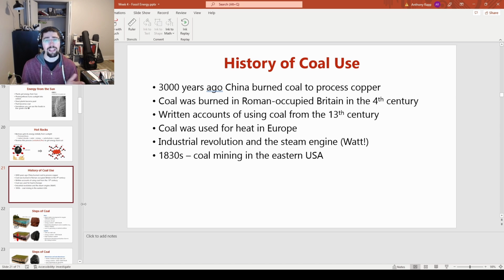Sometimes we use it for writing, sometimes we've used it for a couple different things, but that's been a lot of it. It wasn't until the Industrial Revolution that it really saw the use as it has been today, right, where we went from using that for making nice refined metals to really ramping it up for generating electricity. In the 1830s, we started doing a little bit of that in the USA, of mining that coal.